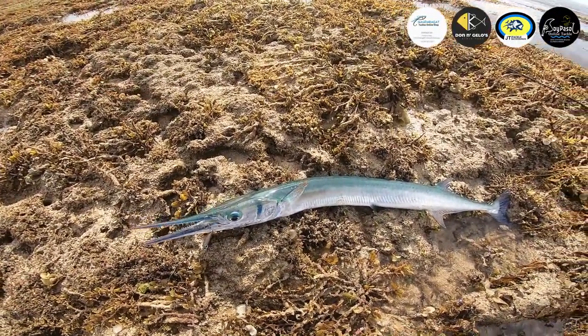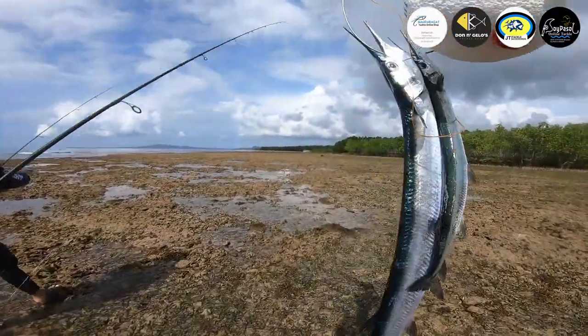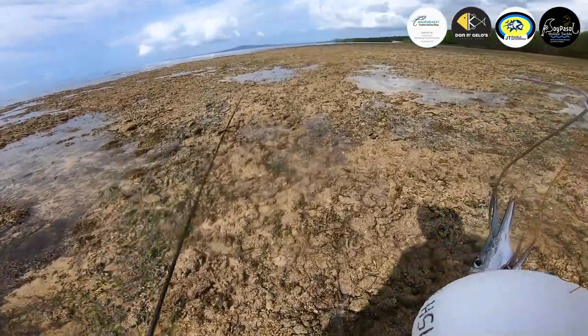Okay, so we are done for today. So luckily we were able to land 3 needle fish, but I released the other one because it was very small. So that's it for our casting session here in Alburquerque, Bohol.